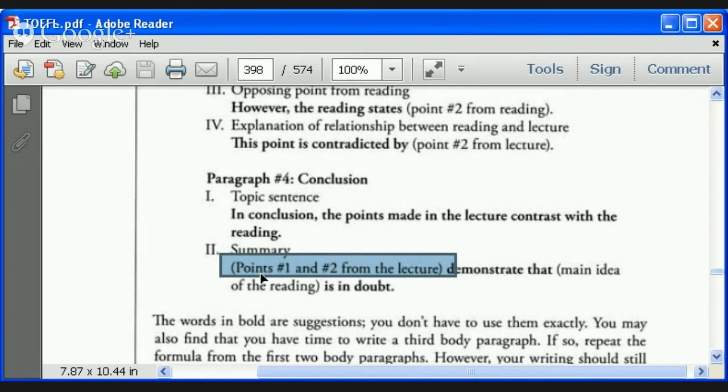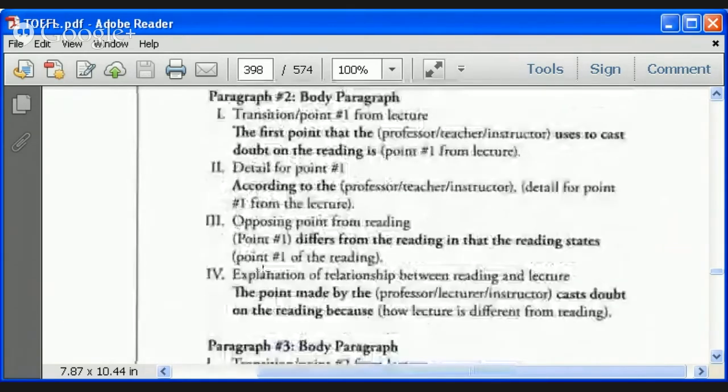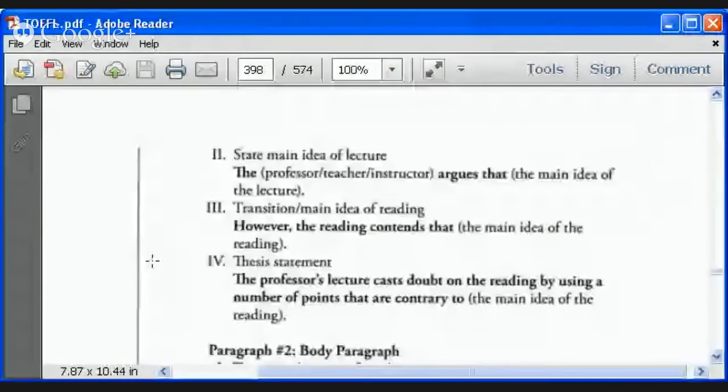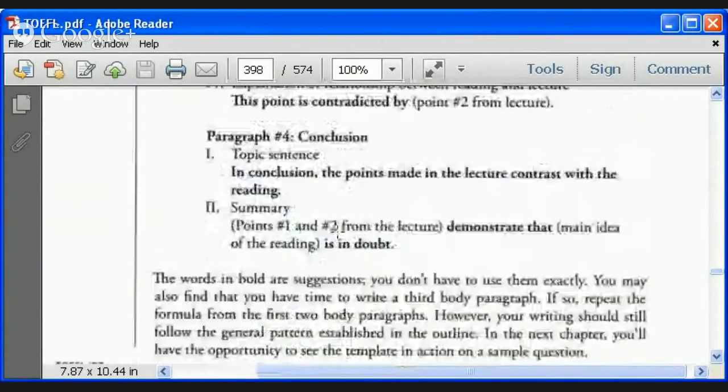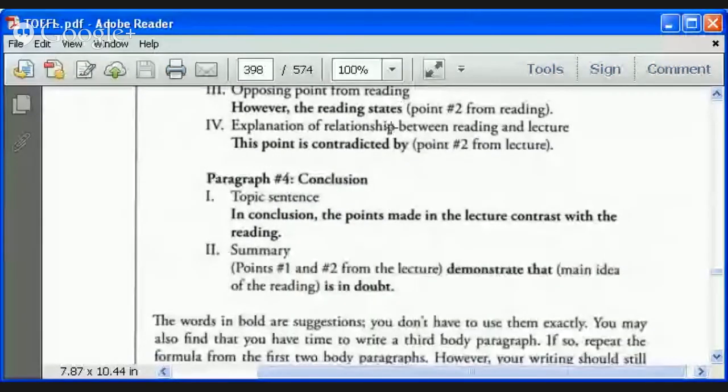But basically, you need a summary. Which, if you think about it, is basically a rephrase of your thesis statement back in paragraph 1. Maybe because now that you have discussed the actual points, you actually could quickly mention them. Don't go into detail here. This is your conclusion, but a summary of point 1 and point 2. And that's basically that.